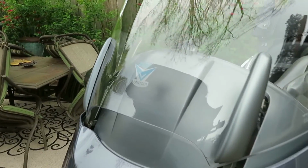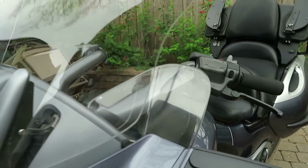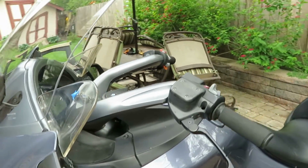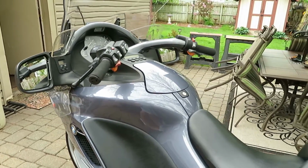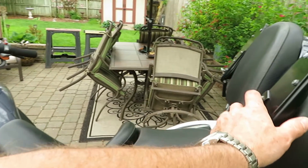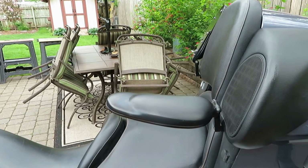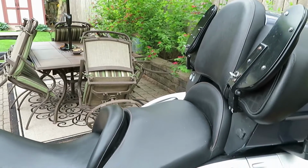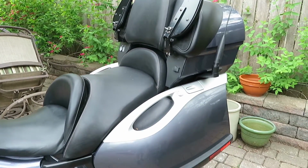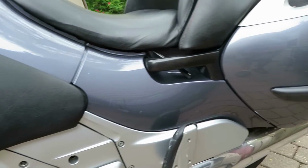It has a speed bleeder that was attached to the clutch line. A Z-Technic windshield. A new temperature sensor in the engine. It has LED dash lights. And it's been fully waxed and detailed. And it is absolutely ready to ride across the country or wherever it is that you want to ride it, if you are the winning bidder of this beautiful LT.